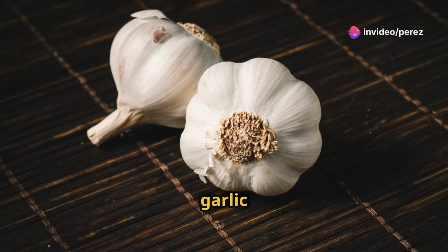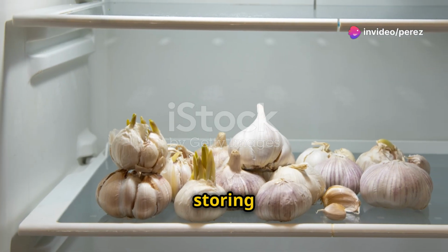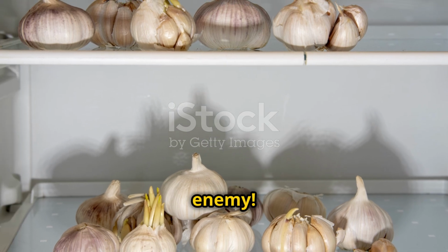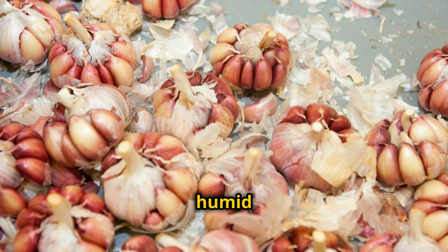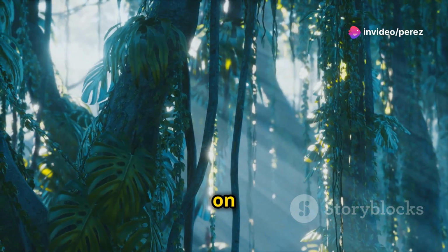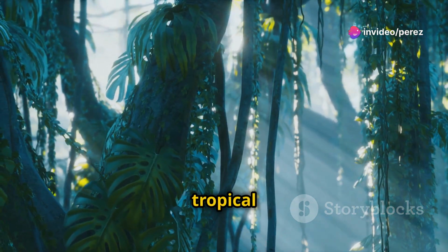Chapter 4. Mistake number 4. Storing garlic in the refrigerator. You might think you're doing garlic a favor by storing it in the refrigerator, but cold temperatures are actually garlic's worst enemy. Refrigeration creates a humid environment that can cause garlic to sprout and become soft. It's like sending garlic on an unwanted vacation to a tropical rainforest.